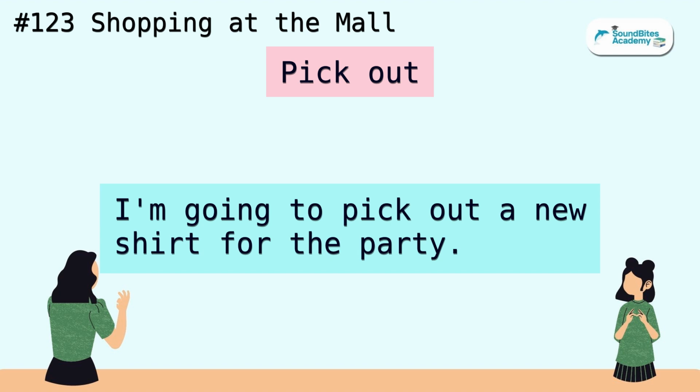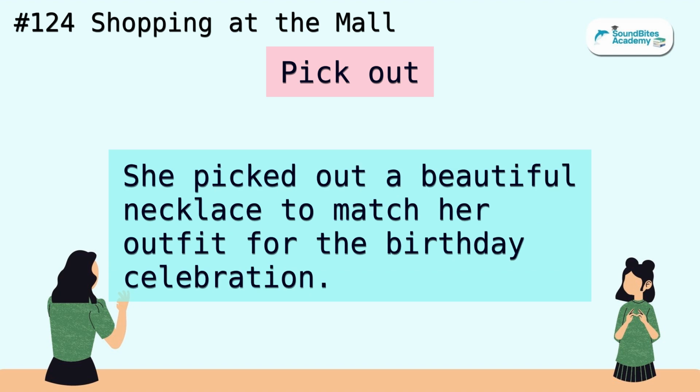Pick out. I'm going to pick out a new shirt for the party. She picked out a beautiful necklace to match her outfit for the birthday celebration.